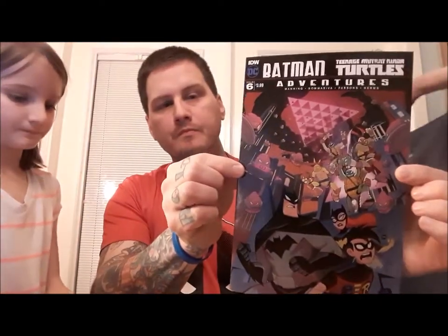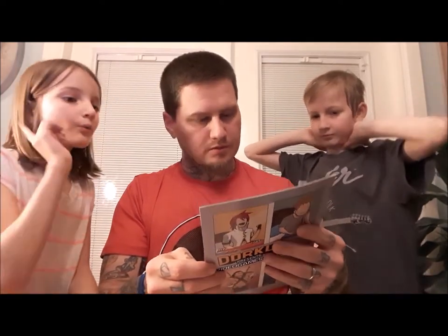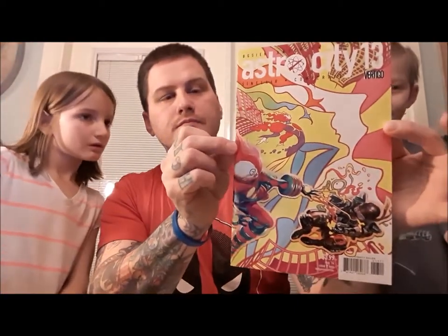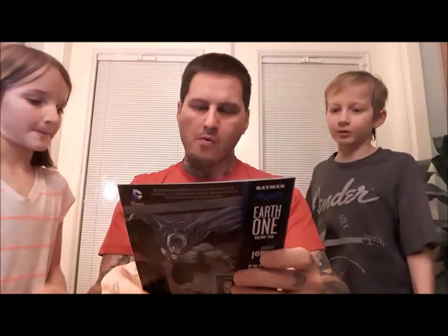We got Batman and the Ninja Turtles, issue number 6. Astro City 13, I think that's the issue number. It's so vibrant. I've never seen it. It hurts my eyes with this light. We got one that's in a bag and board. Superman Unchained, number 2. Awesome, that's an old book. Jim Lee and Scott Snyder. Goodness. Ooh, that's a cool cover.